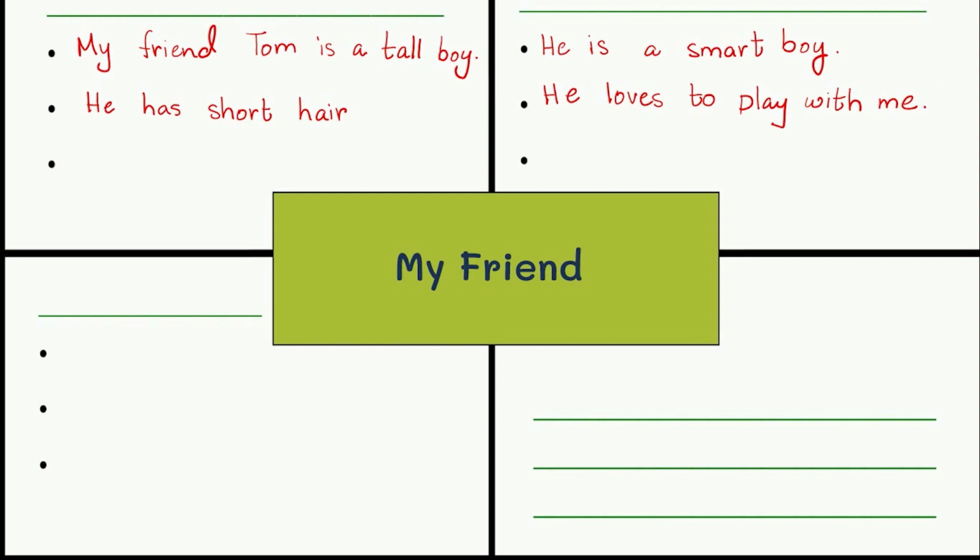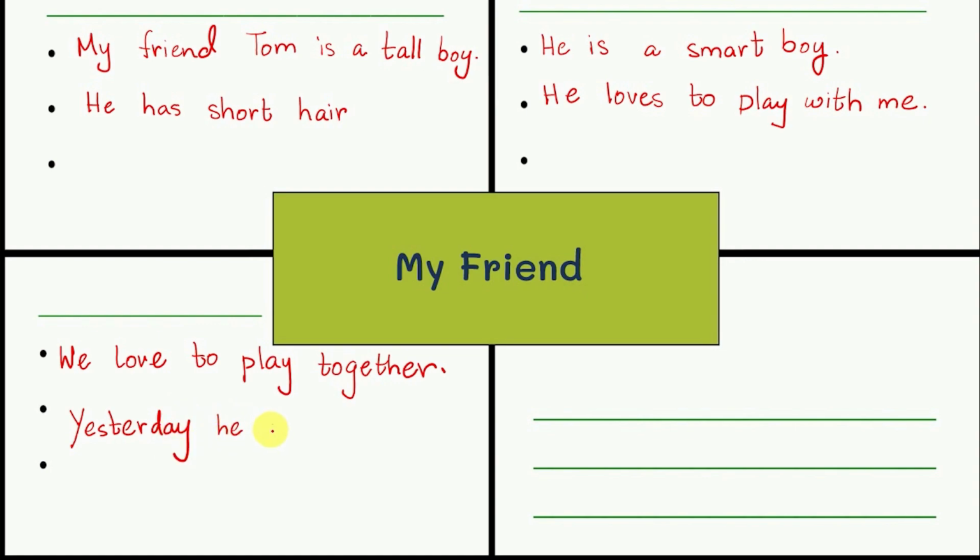All right, now moving on to the third square. Now the third square is usually the descriptive one. You can write about what you do together, any adventures you both have had together, any funny parts you experienced together. So I will write, we love to play together. Going into detailing, I can maybe write, yesterday he came to my place.